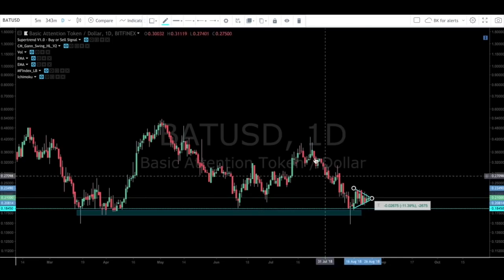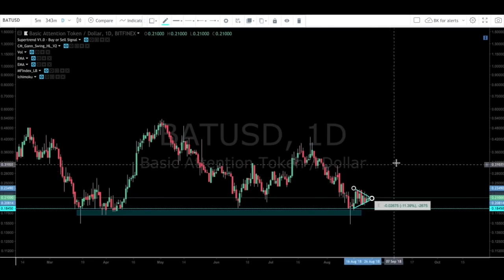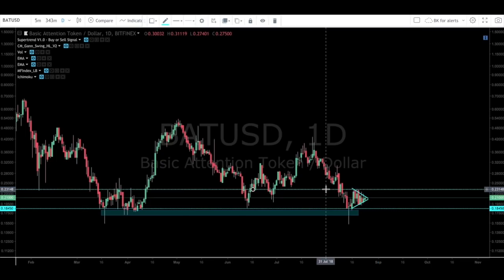As we come into a downtrend like this and we get this kind of symmetrical triangle, the potential is for this to break out to the upside. So what are you looking at past that? Because if that's the way that this goes, clear resistance at 23 cents, to call it 25 cents.